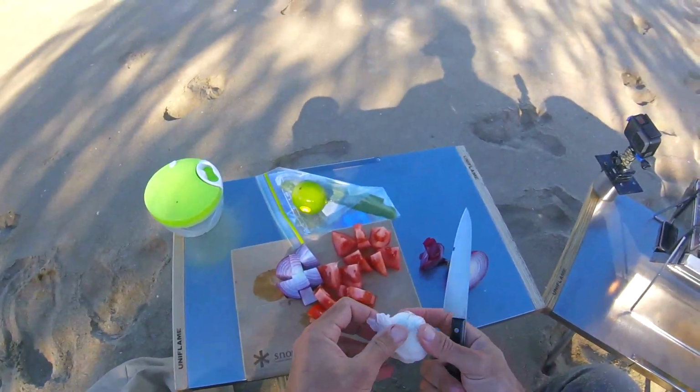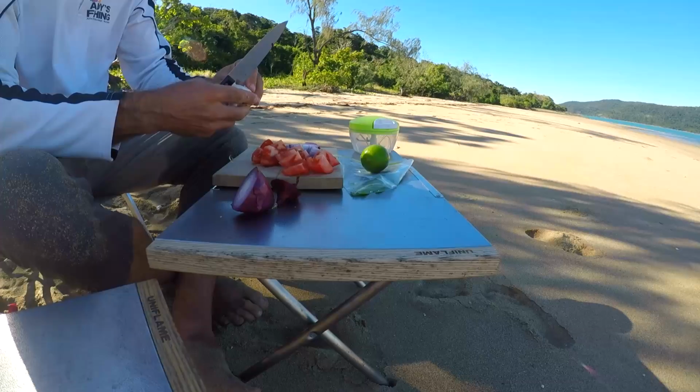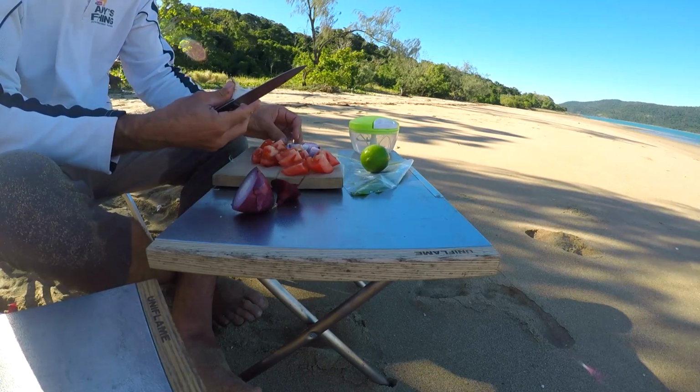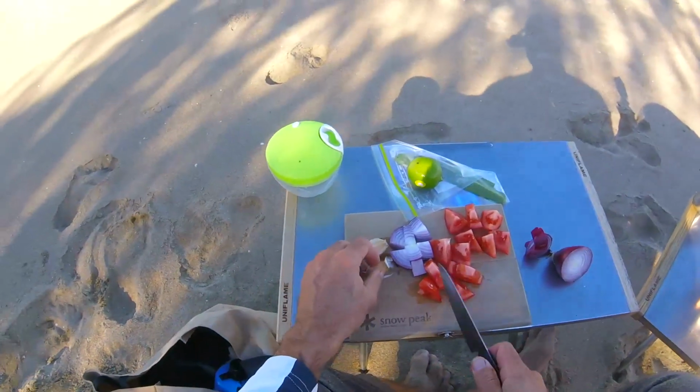And I do take all my rubbish home with me. It's not always obvious. I don't need to be showing you guys that I'm putting it in a bag and putting it in the boat. Quite often I'll actually take more rubbish home than what I find rubbish from other people. So I'll put that in there.